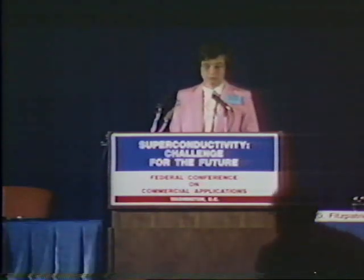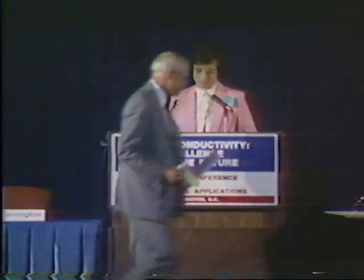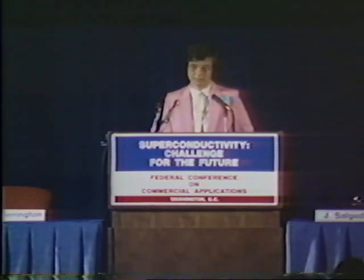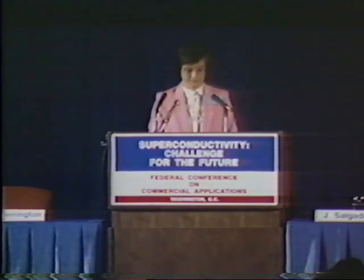We are very, very fortunate to be able to end our general sessions this morning with an address from the Secretary of Energy, whom I'm sure you already know has been a very, very considerable force behind getting this conference organized. We are also delighted to have today to introduce the Secretary, the Undersecretary of Energy.